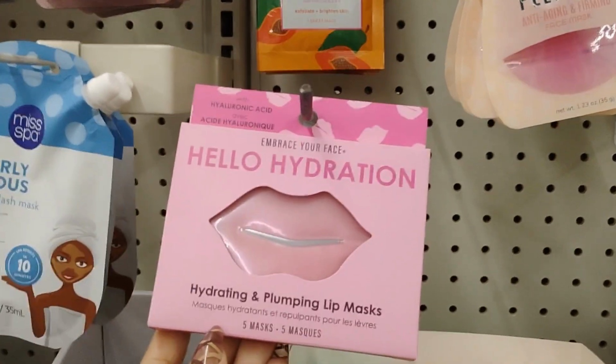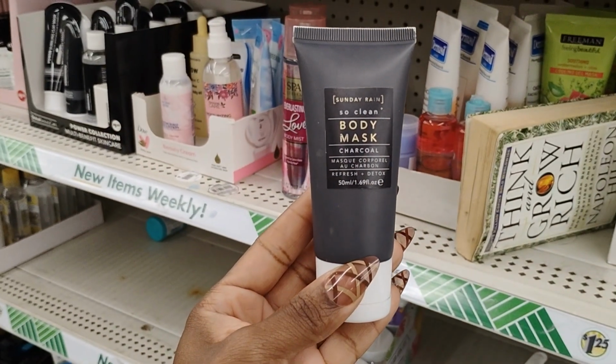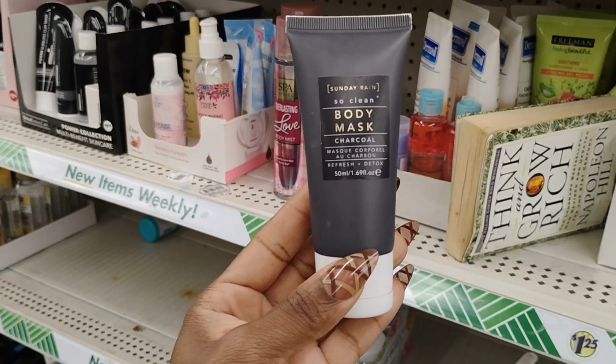Honey, they delivering. Just like when I'm about to head out, I'm like, oh my goodness, they have so many new finds. I keep on seeing new, and new. Okay, have you guys seen this? This is the Keep Smiling Lip Mask. Now, you get 5 of these for $1.25. Yes, yes, yes. Dollar Tree also has this Sunday Rain So Clean Body Mask Charcoal.